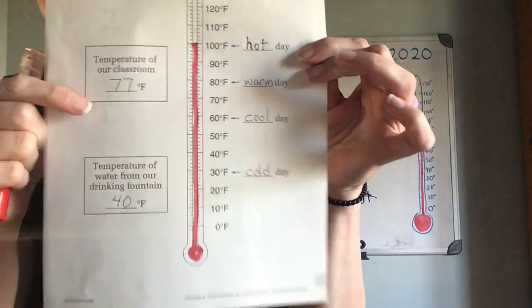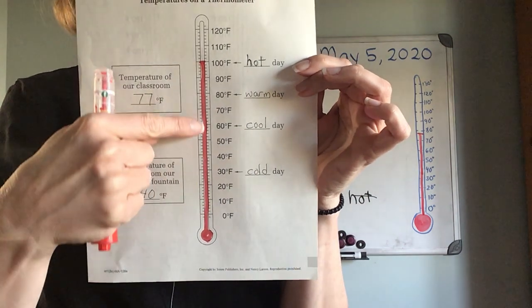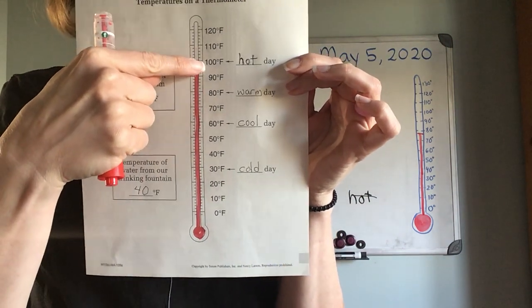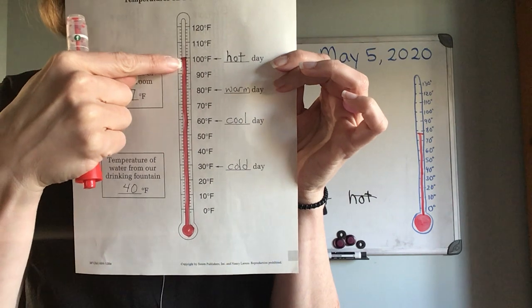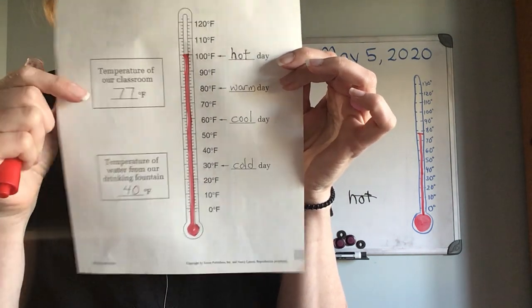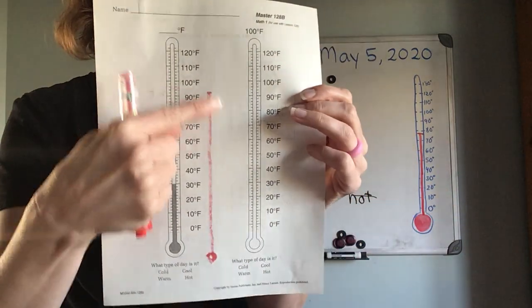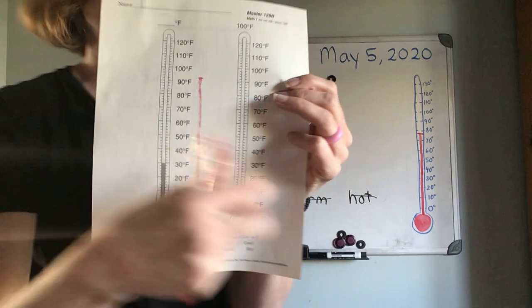all the way down. Okay, so when we're reading a thermometer, what we do is we go to where the top of the red is, and then we look at what number it's right next to, and then we'll know that's what the temperature is. Okay? All right, so let's flip it over to the back side. My marker went through, but you should have 2 thermometers here.